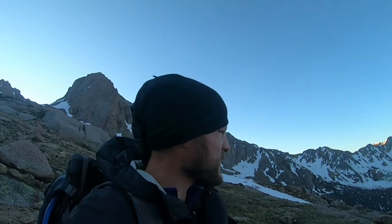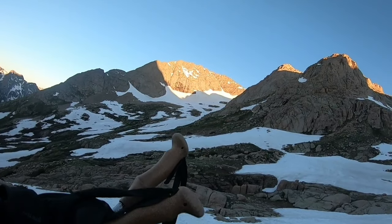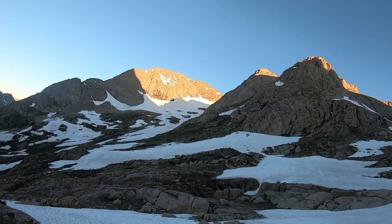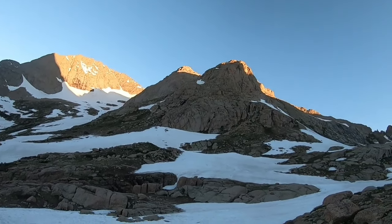Morning. It is about 6:30. Made it up to the Twin Lakes Basin here. Beautiful morning. We got Eolus right there. Gonna be heading around these cliffs over to the trail.